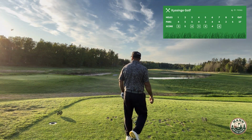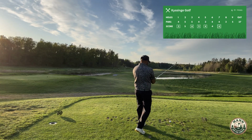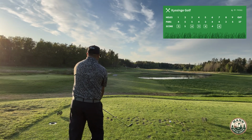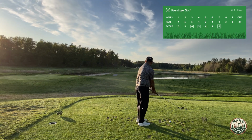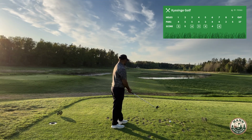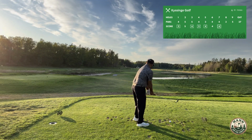So this one is normally for a person who has strong pitching distance. In my case, I don't, so I will be using an 8 iron. The flag is on the front of the green, so anywhere on the green at this point of time might not be a bad idea to do. So let's see, where do we get here?